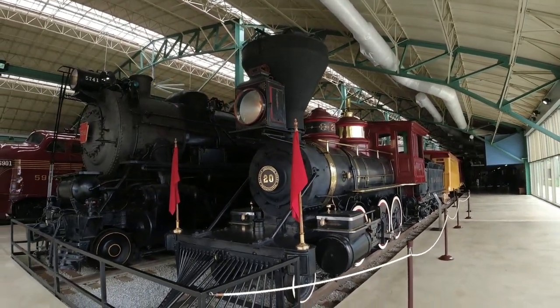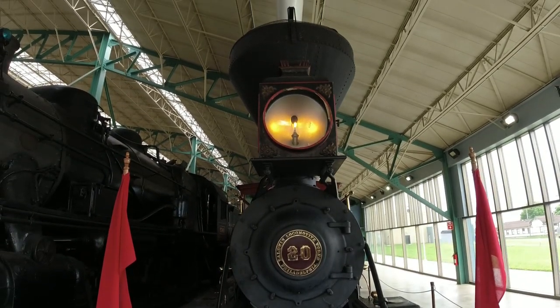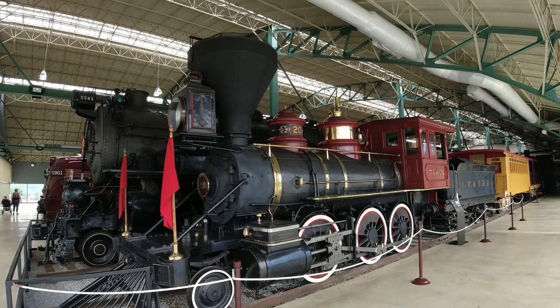These are like the ones that you see in the old Western movies, where they have, I guess you would say, the cowboys or the robbers chasing the train. Very similar look to this one right here.